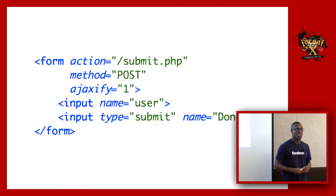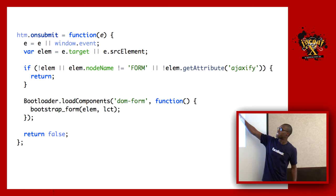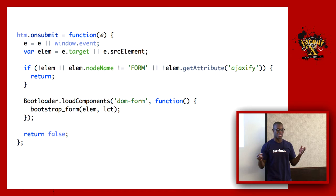When this form is submitted, this is a new addition to Primer, listening on the HTML tag for the onSubmit event. When it finds it, it will see if the form has the Ajaxify attribute. If so, it will load our form library, dom-form, and that will enable it to serialize the form and send it as an AJAX request. I mean, it's pretty simple. All the data you need, you can either store in the action attribute for the form or as hidden inputs. It works surprisingly well.